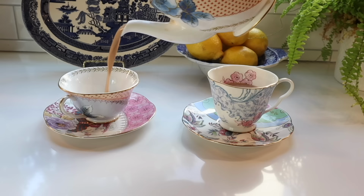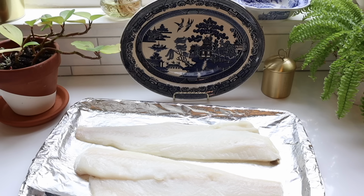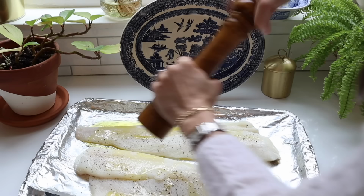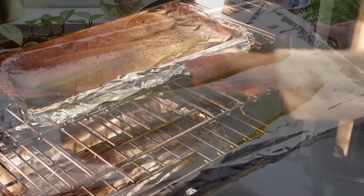Start by prepping your cod. I'm placing it on a roasting pan that's covered with aluminum foil and that's been sprayed. And then I top that with olive oil, salt, and pepper. You're going to place the cod about 6 inches under the broiler and let it roast for around 8 minutes.